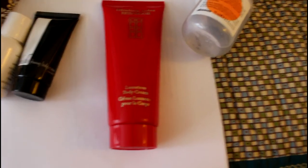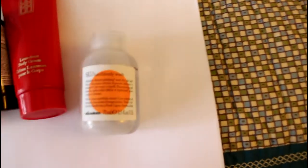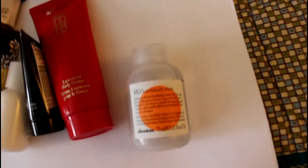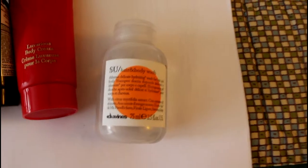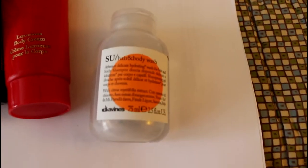It smells marvelous, but I know Elizabeth Arden is not cruelty free, so we'll be using that up. And finally, one of my favorite things from Davines. I'm not sure if I'm saying their name right. But anyway, this is a really good size 2.5 fluid ounce body wash. So I'll definitely enjoy this.